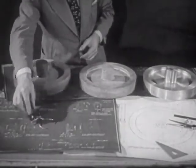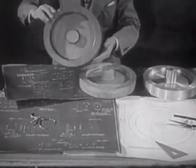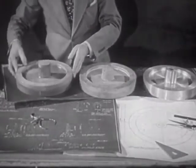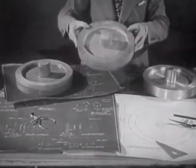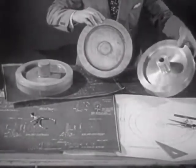Pattern making is another important branch of woodworking. This wooden pattern of a flywheel, for example, is necessary in forming a hollow mold in sand into which molten metal is poured to form this metal casting. Later, the casting is machined and finished ready for use.